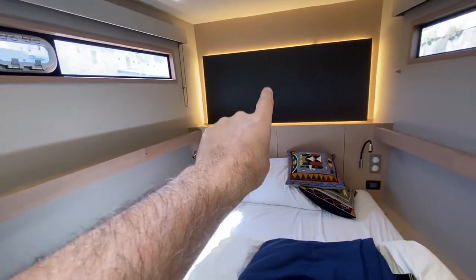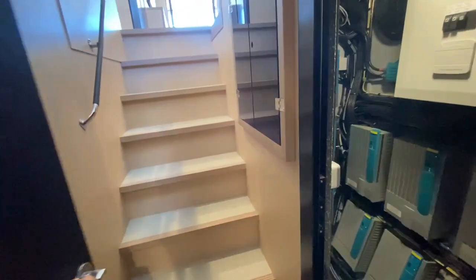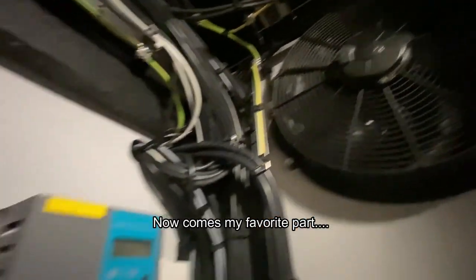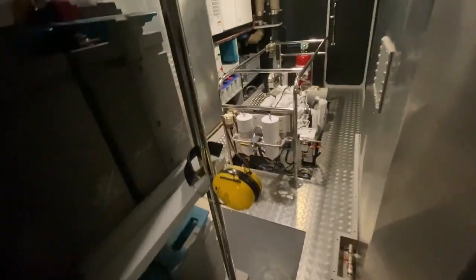You have access to the anchor locker up front from the outside. I will show that to you once we do the deck tour. So here we are now going back out, back towards the back of the boat, and now we're going into the systems rooms. These are all the inverters and chargers. We have about 1 ton of cabling on this boat. Look how neat everything is cabled. You have a huge ventilation and exhaust systems which you need for this big systems room.